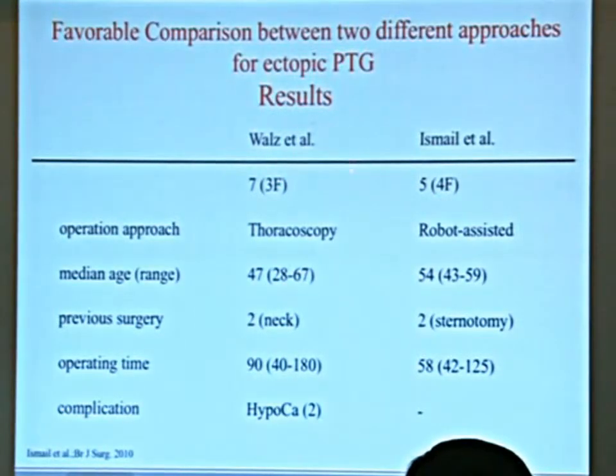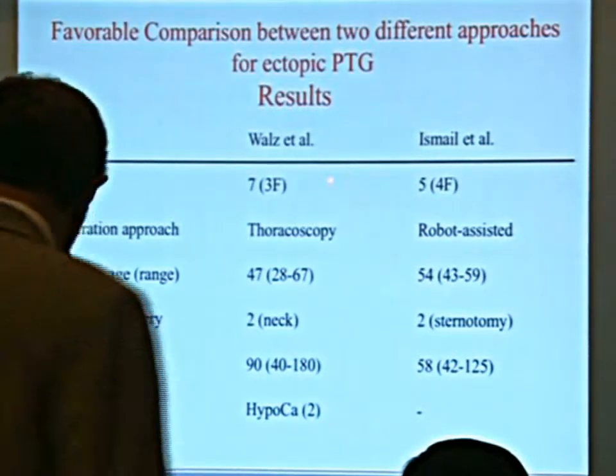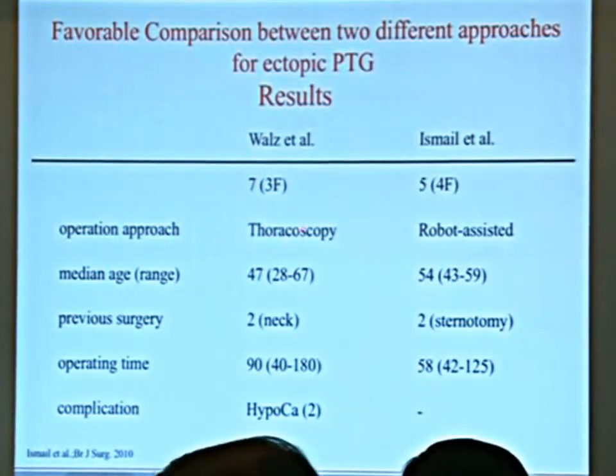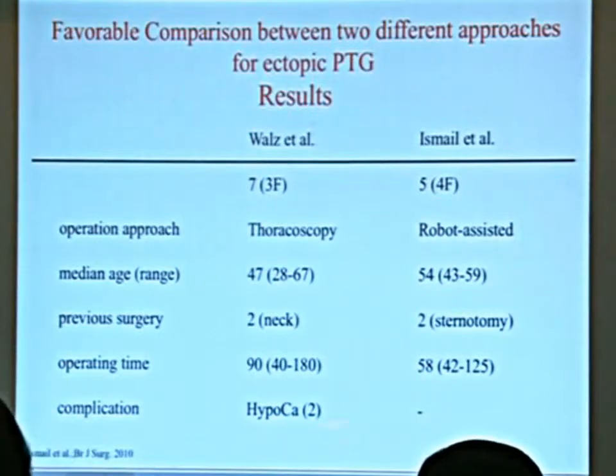Well, as compared with the experience of Martin Walz, who is a friend of mine, and you all know him, who published a survey of all the thoracoscopy non-robotic experience, we found similar results. We had included the more difficult cases, but I think for general recommendation, we could address these patients best with a robotic technique meanwhile.